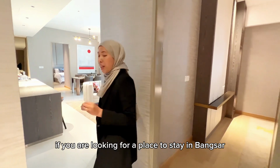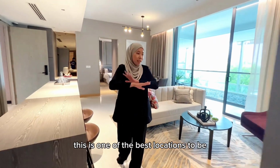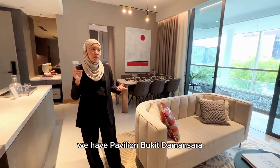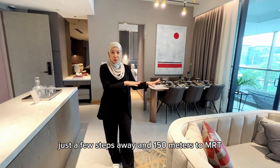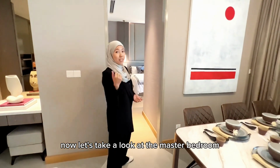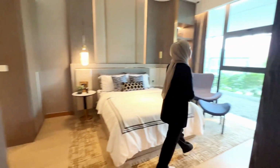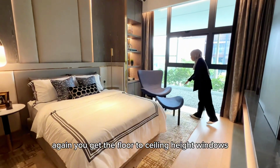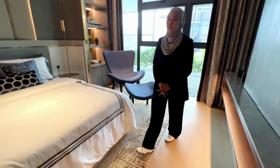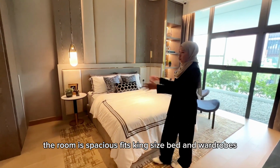If you are looking for a place to stay in Bangsar, this is one of the best locations to be, right smack in the middle of everything. Bangsar Shopping Centre, we have Pavilion Bukit Damansara, just a few steps away, and 150 meters to MRT. Now let's take a look at the master bedroom. Again, you get the floor to ceiling height windows, the timber flooring. The room is spacious, fits king size bed and wardrobes.